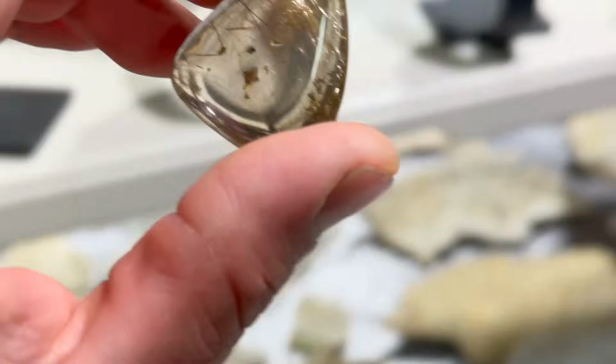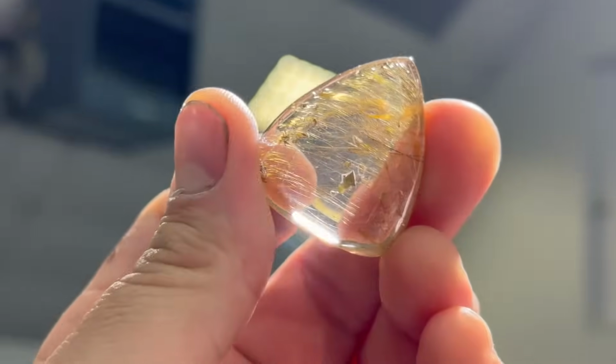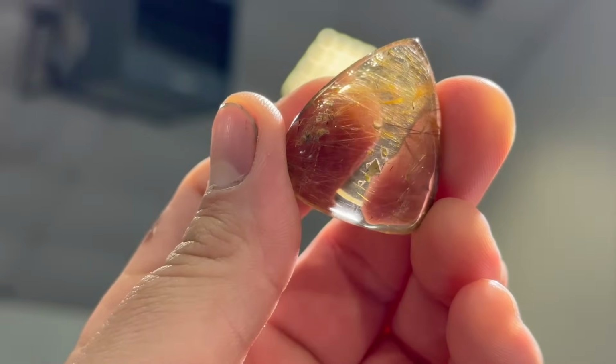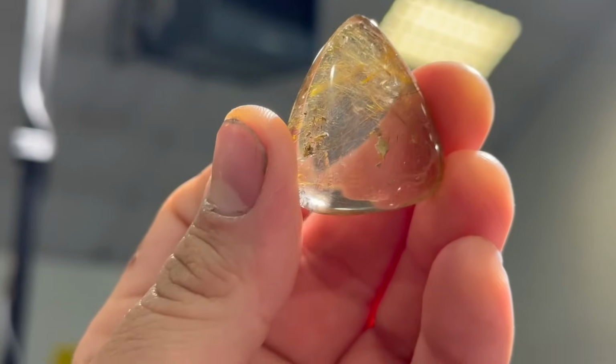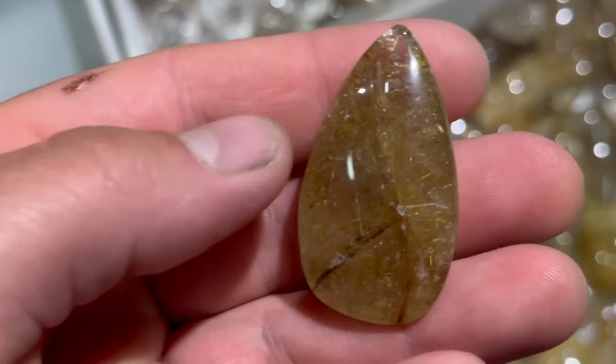Because every time I go to Brazil, I see Chinese people there from mainland China. And they're like, hey, we're looking for Super 7. We're looking for a golden rutile. Do you know anybody with raw material? And they pay top dollar every single time for that stuff. And they take it to China and they couldn't polish it.